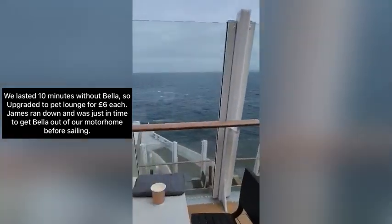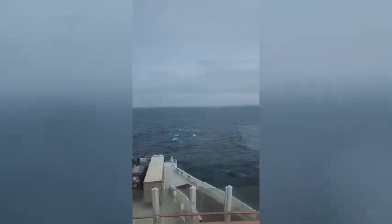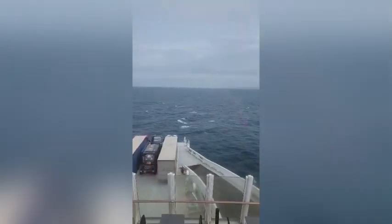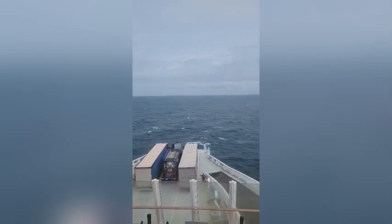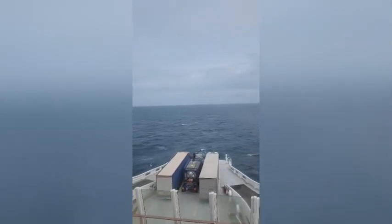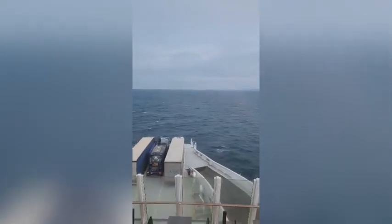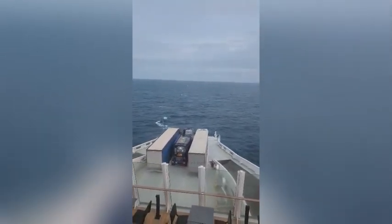We've got the pet lounge, so we've come to the front of the ship with the dog. It is rough sea, but it is what it is, isn't it? Strong to moderate winds, obviously. I don't think I've been on a plane without there being a yellow weather warning, so I didn't exactly think that being on a boat would be any different.